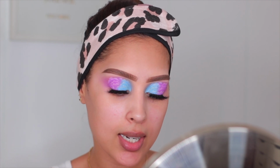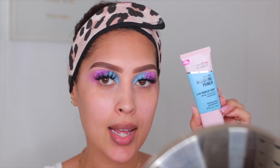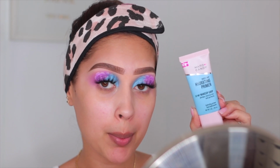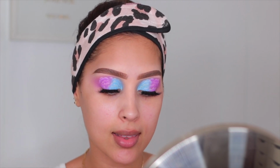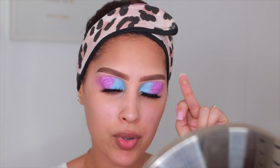So for primer today, I'm going to be using the Hard Candy Hydrating Primer. This is what it looks like right here, you guys. I have been loving this primer. This is definitely a dupe for the Milk Makeup Hydro Grip Primer. It is so good, you guys. I love it. Even the consistency, the texture, everything about it is so similar. It even has like that green color to it.